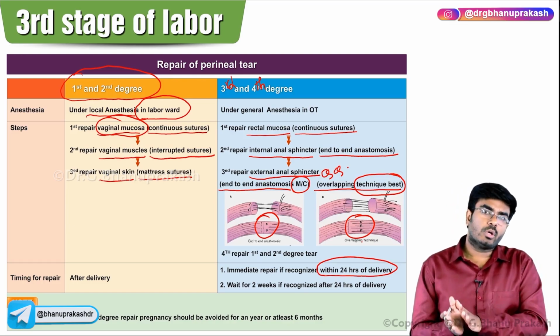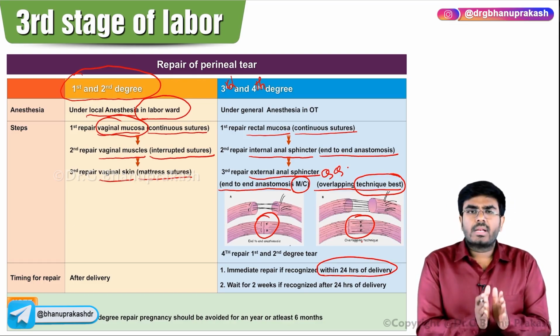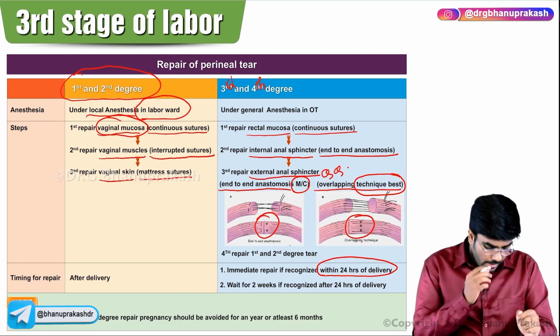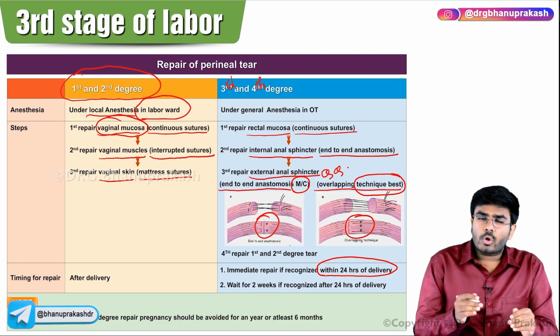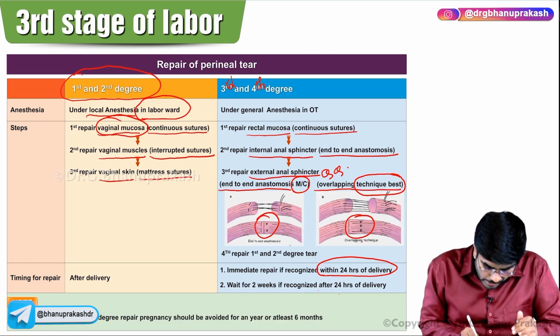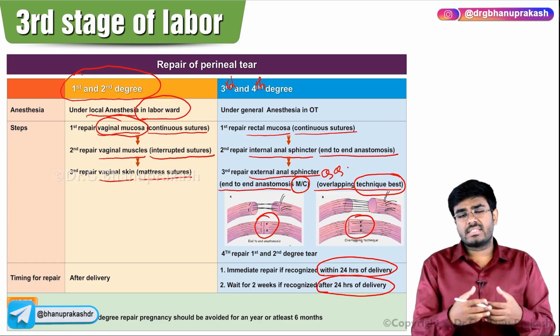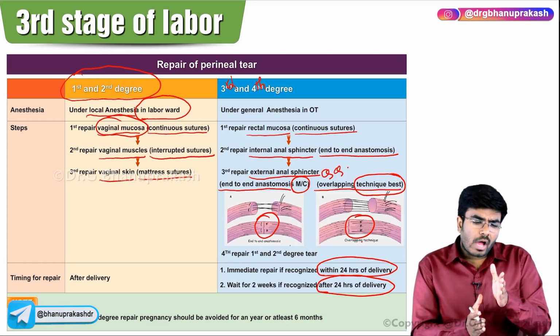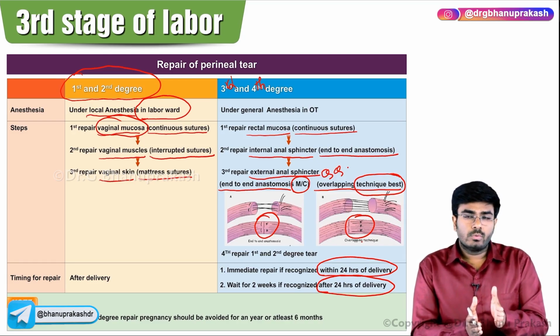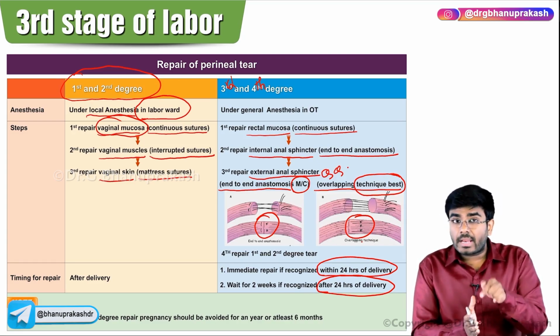You can shift the female to the OT, keep her on general anesthesia, and do the repair of third and fourth degree tears. But if you have noticed these tears after 24 hours, and these tears are bleeding, now we are not going to treat them immediately.